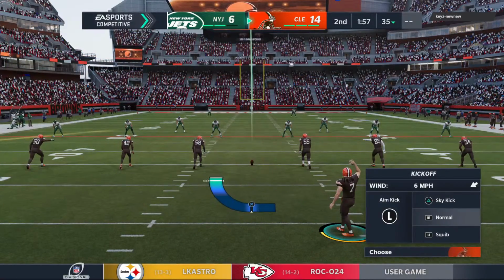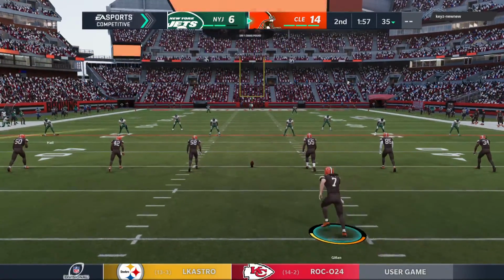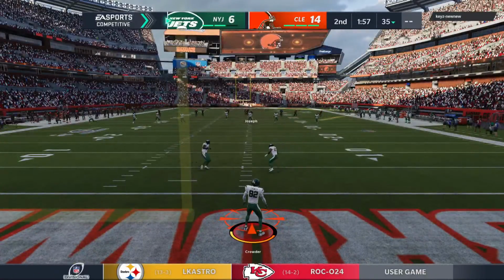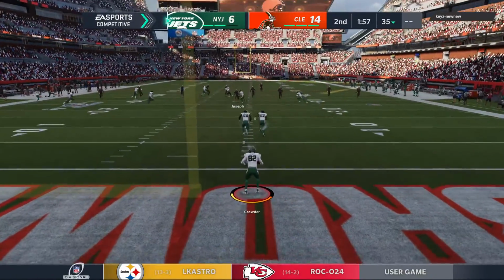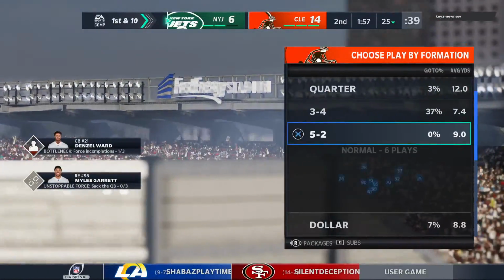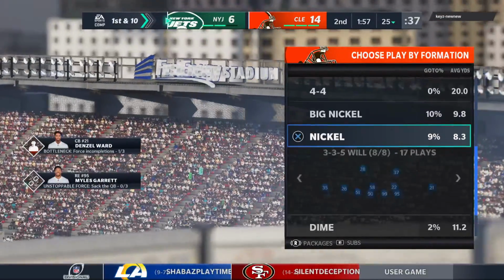It wasn't just the vision, right? Once he saw the gap, decisiveness, made up his mind, and about the power to finish the play. Not only did he get good blocking, he created his own space as well. And he'll just sit on this one as their drive will start at the 25. 25-yard line.